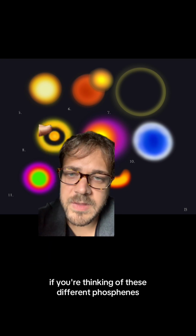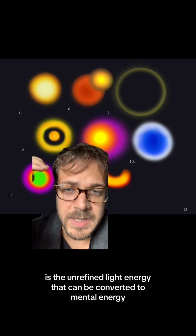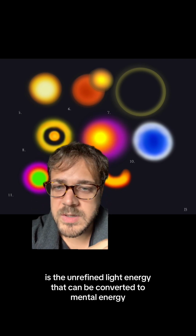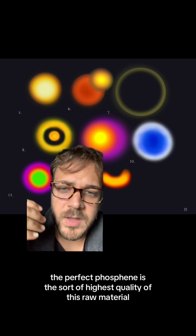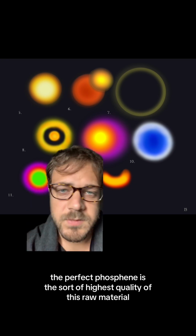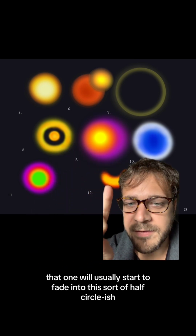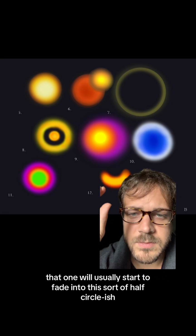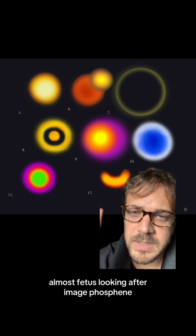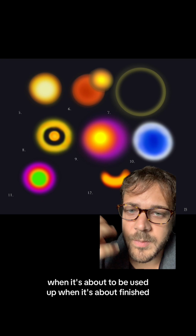If you're thinking of these different phosphenes as the unrefined light energy that can be converted to mental energy, the perfect phosphene is the sort of highest quality of this raw material, just as a way to sort of imagine it. That one will usually start to fade into this sort of half circle-ish, almost fetus-looking afterimage phosphene when it's about to be used up, when it's about finished.